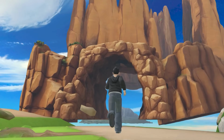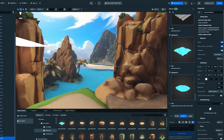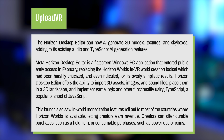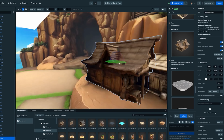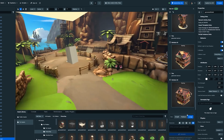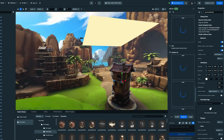This launch also saw in-world monetization features roll out to most of the countries where Horizon Worlds is available, letting creators earn revenue. Creators can also offer durable purchases, such as a held item, or consumable purchases, such as power-ups or coins. All that is perfectly standard, I would say, for a social application like this. We've seen it a lot of times in so many different apps, so that's not necessarily something new, but I think the AI features here could certainly help quite a few people that are just getting started. Really, really cool actually seeing it happen, but again, people are gonna love it, people are gonna hate it.